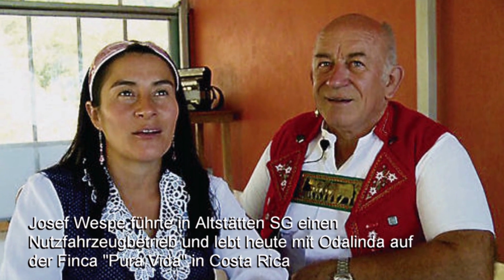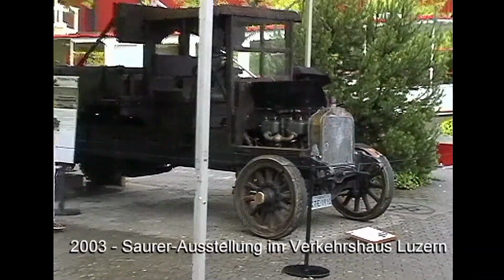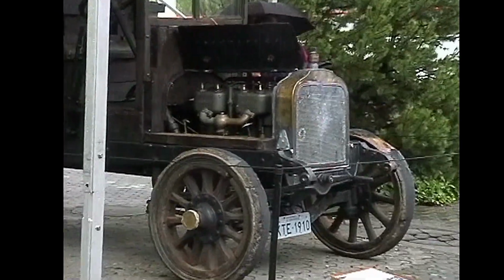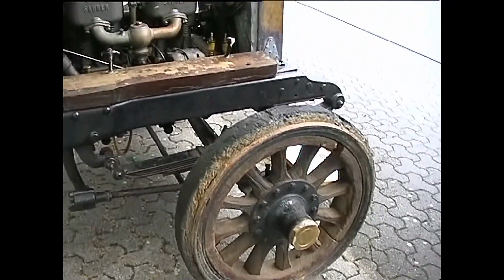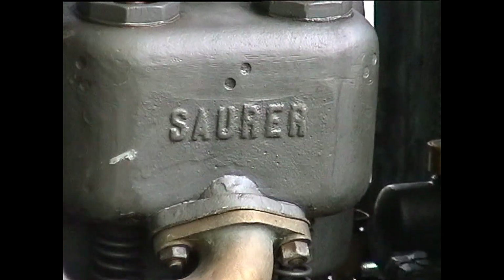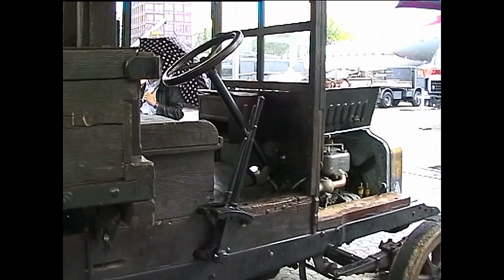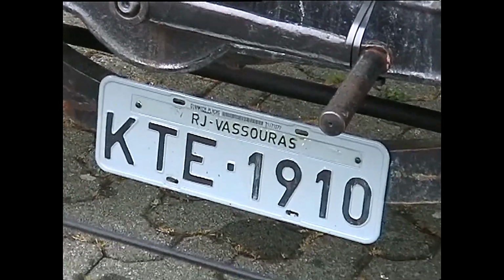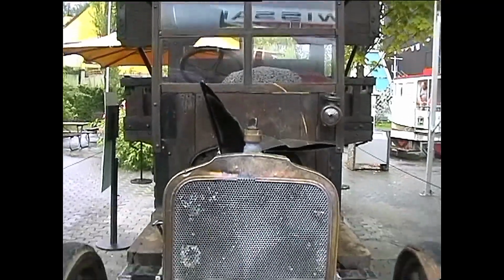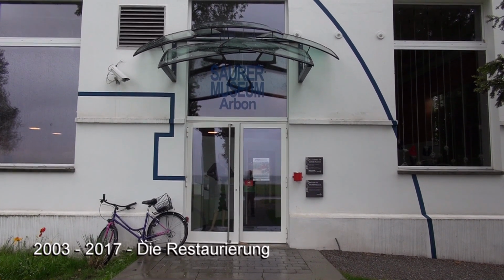He contacted Sepp West, known as Diesel Sepp. The Caminhão was bought and shipped to Arbon by Sepp. In 2003, the vehicle was exhibited in its original working condition at the Swiss Museum of Transport. In the same year, the museum volunteers began the restoration work.